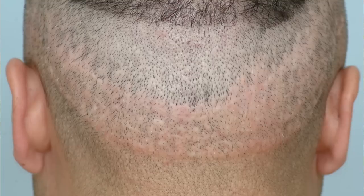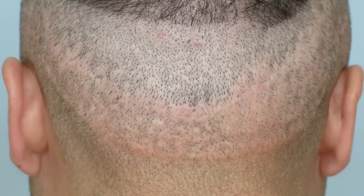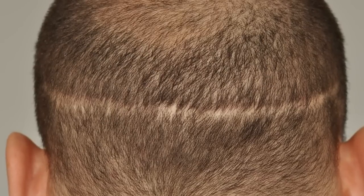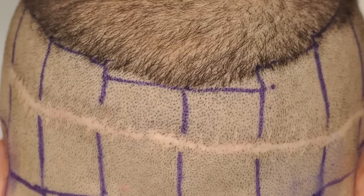I want to talk a little bit about strip scars. According to the International Society of Hair Restoration Surgery, or the ISHRS, that does a biannual census, there are approximately 100,000 hair transplant surgeries annually. And there are probably twice that number that are not reported. So let's assume there might be 200,000 hair transplant surgeries each year.